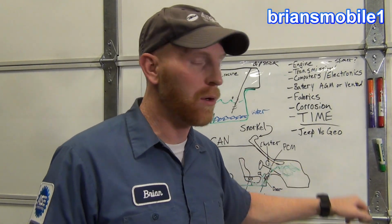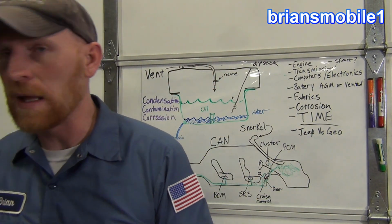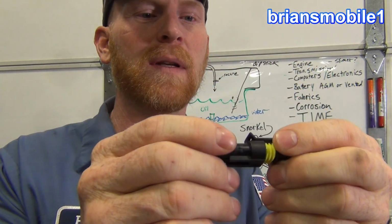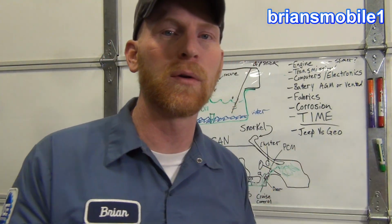Jeep versus Geo. A lot of off-road vehicles, they know that people are going to be in the water with it, and so there's more attention given to sealing things off, and also drainage.